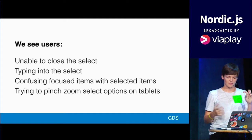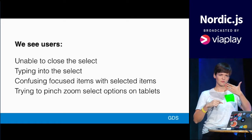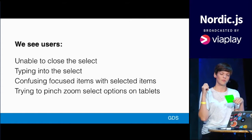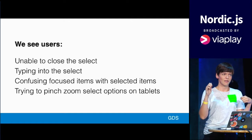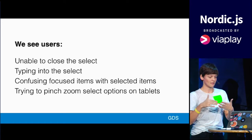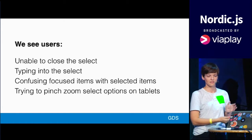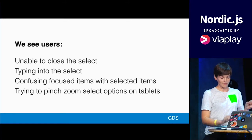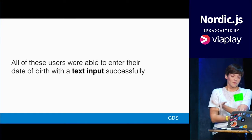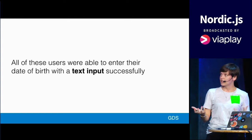And then I've also seen people trying to pinch zoom, like the interstitial, or the native pop-up on tablets. If they've got poor eyesight, they're looking at a website on a tablet at a very high pinch zoom, and then they open a select box and it brings up this thing, and it's no longer readable for them. And pinch zoom doesn't work like that for those things. And all of these users are fine with entering their date of birth just with a text input.